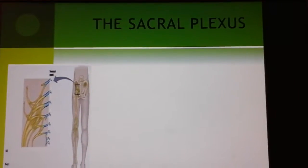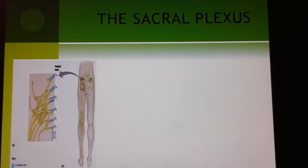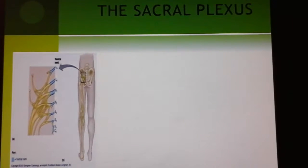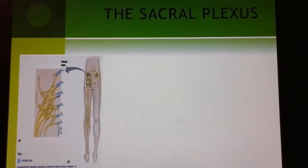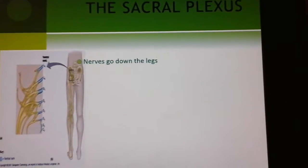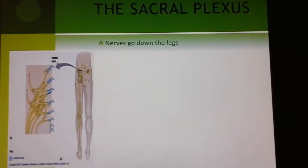Which then takes us to our sacral plexus. Your sacral is your tailbone. Okay? So the nerves we just looked at dealt with our thighs. So obviously these are going to deal with our lower legs and our feet. Okay? So these are the nerves that are going to go down your leg.